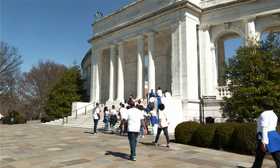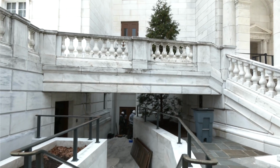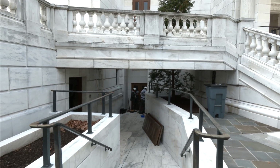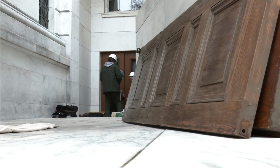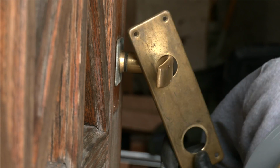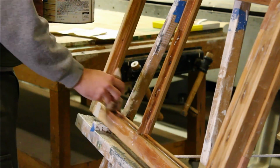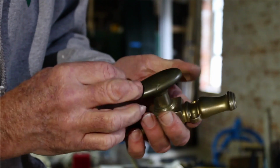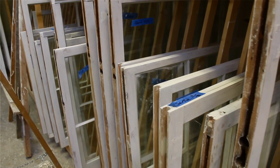Millions of people come here every year, and that can wear out a structure. It's hard to keep up with a gentle maintenance practice. We are now in the midst of conserving all the doors on the building. These are very thick doors with wonderful hardware, all original. Even the windows are original with original glass, wood, hardware, and these are all being upgraded in order for it to last another 100 years.